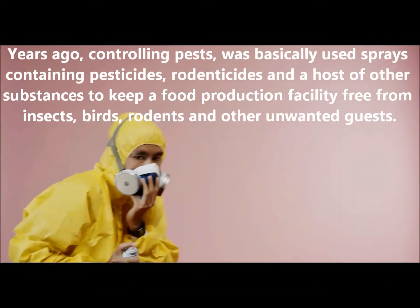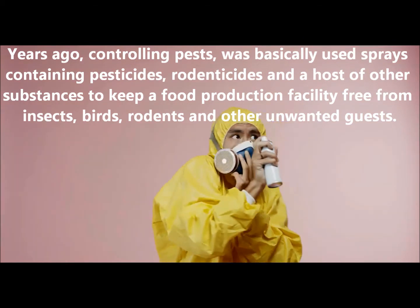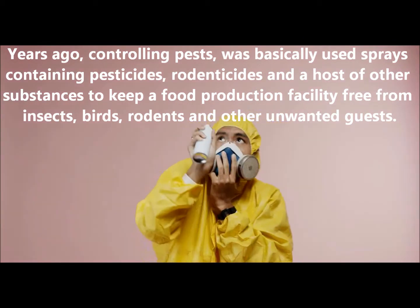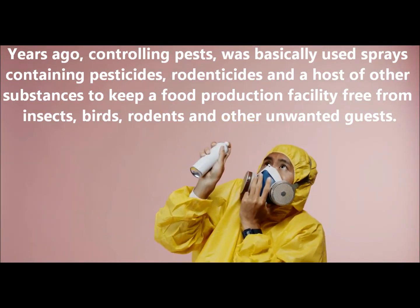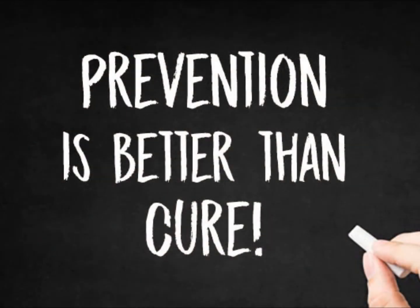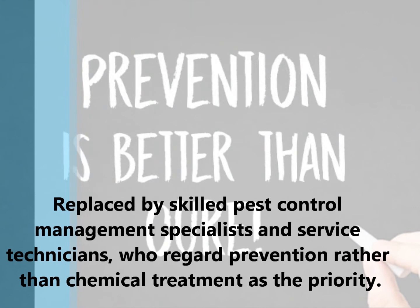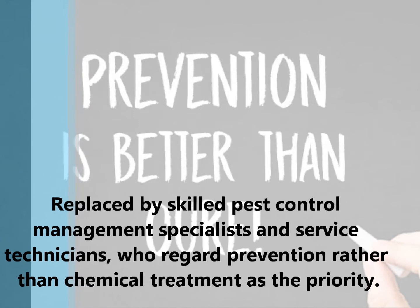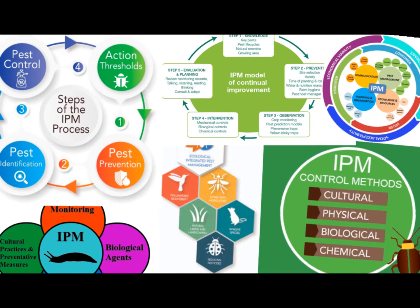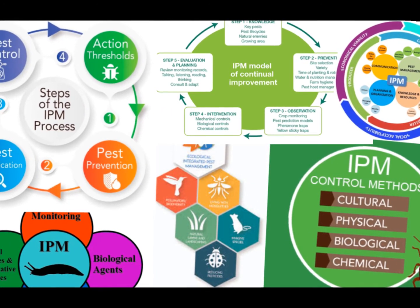Years ago, pests were controlled basically using sprays containing pesticides, rodenticides, rat poison, and a host of other substances to keep a food production facility free from insects, birds, rodents and other unwanted guests. Today, that's changed. Those have been replaced by skilled pest control management specialists and service technicians, who regard prevention rather than chemical treatment as the priority. A well-designed integrated pest management program includes the following essential elements.